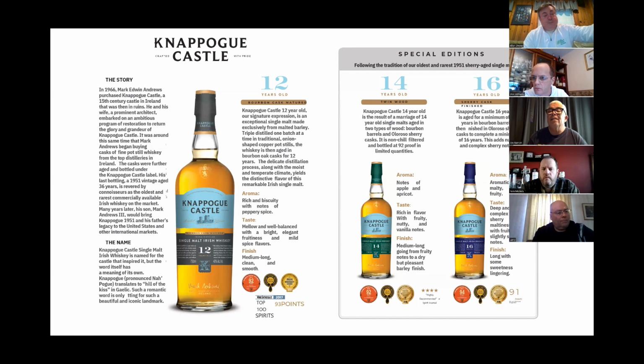It might still be, it might not be, depending on some of the stuff just coming out in the last year or 2, but it was the oldest commercially available Irish whiskey bottle, released in '87. So it was a 36-year-old single pot still, which you can still find on auction sites, things like that, usually going for well over $1,000. We will not be drinking that today. Unfortunately, I had a sample of that last year.